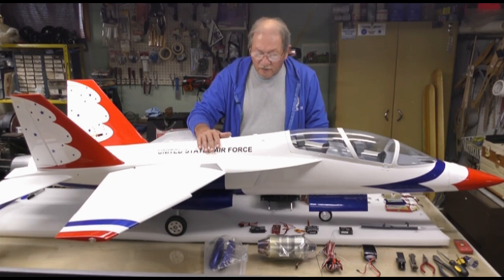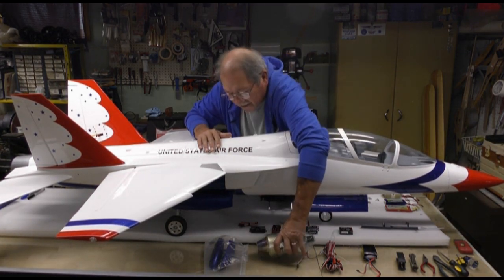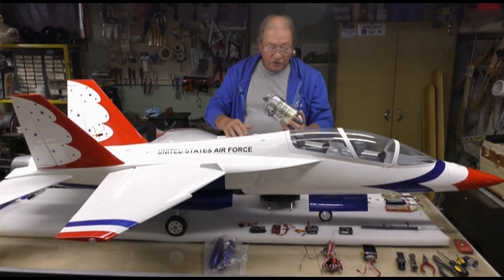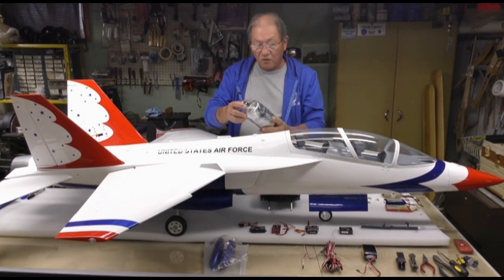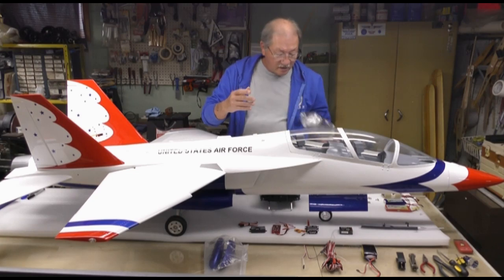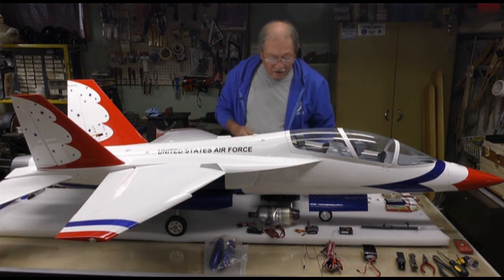You probably wonder what I'm going to use for power, and this is it right here. I bought this when I bought the jet. This is a KingTech K201 G5, 5th generation, I believe that means. Car start. It's going to be an interesting deal.